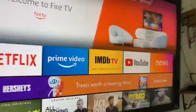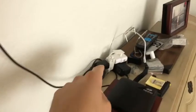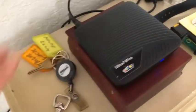Today we're going to present to you an Amazon Fire TV Stick. My uncle gave that to me, and my mom gave this to me. This one is the Fire TV Stick 4K, and it's got the Amazon logo on the front. It plugs into the AC outlet. The other one I'm going to demonstrate in another video.